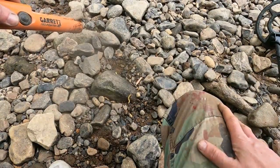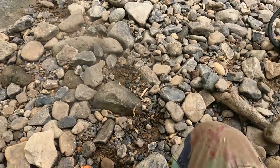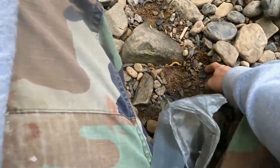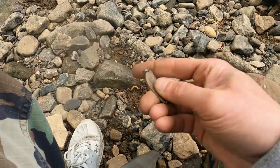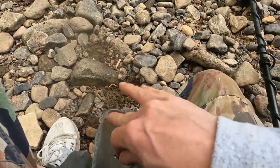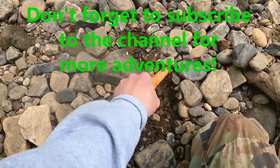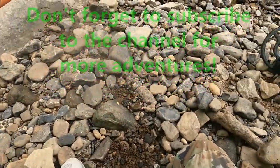All right, we're still in the same little area. My memory card and battery are running low, so this might be the last find on camera. Oh, we got a third fishing lure for today. That one's a little bent. We'll put it in our bag. Well, maybe that was it. Run the detector over it again. If not, we'll see you at the next beep.